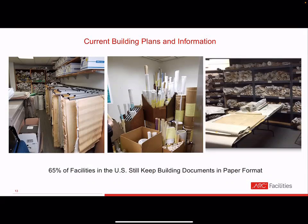Stick files, they're crammed in boxes, they're in cubbies. But all of these represent the history of your building. So this is, again, a bigger challenge that's remained unaddressed for a long time. We've never had a reliable way to store and access the critical building information previously. As a result, 65%, think about this, 65% of facilities operators still have building plans in hard copy, just like you see right here. They're either piled in these rooms, they're all over the place.